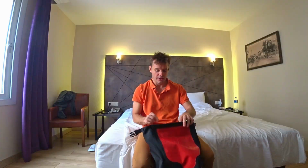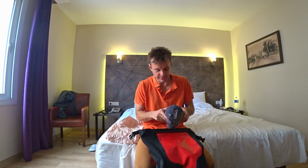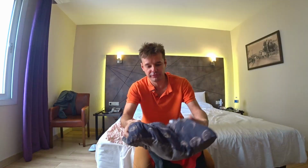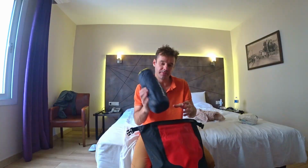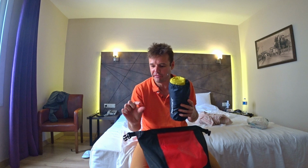So I have a pillow that you can fold, it's made with compressible foam. I have toilet paper, of course. That's a Thermarest NeoAir inflatable mattress. Very, very comfortable, quite thick. That's gold. And I have no problem with it so far, because I have a foam mattress I put underneath this mattress.